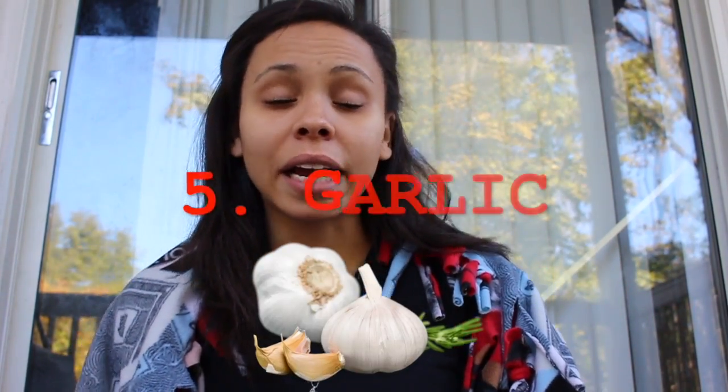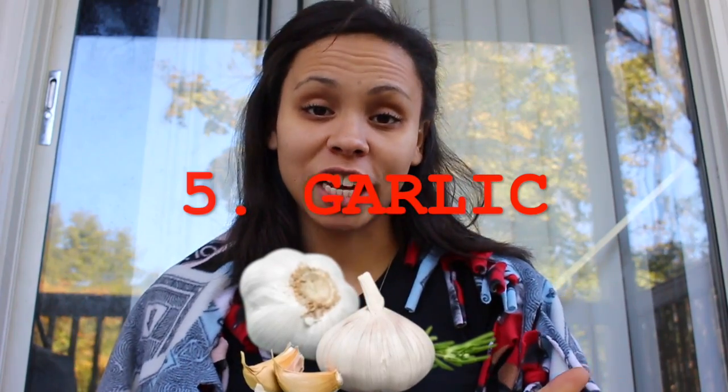And number five food that I have for you to eat that can boost your immunity is garlic. Sure, everyone has heard of garlic. Garlic can boost your immunity, also reduces blood pressure and promotes detoxification and heart health. Those are some great benefits of eating garlic.